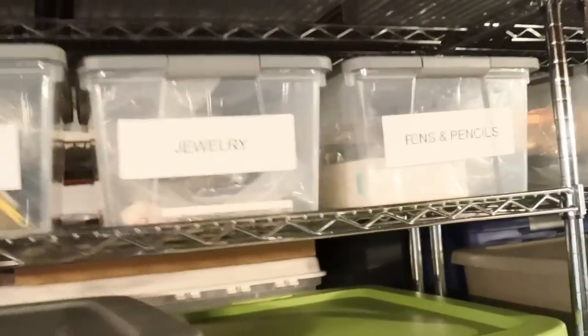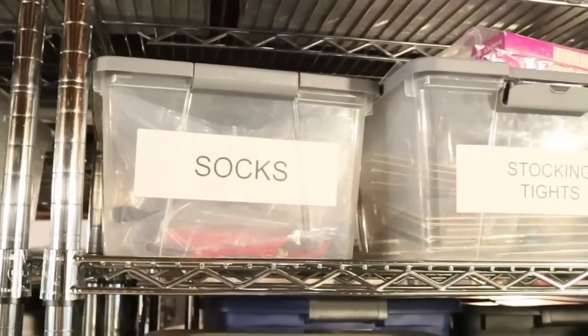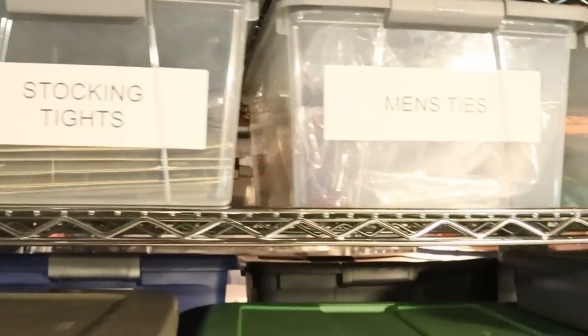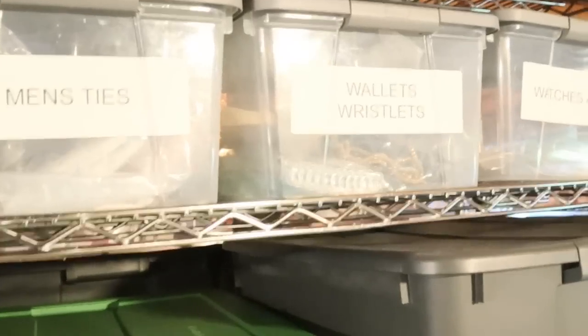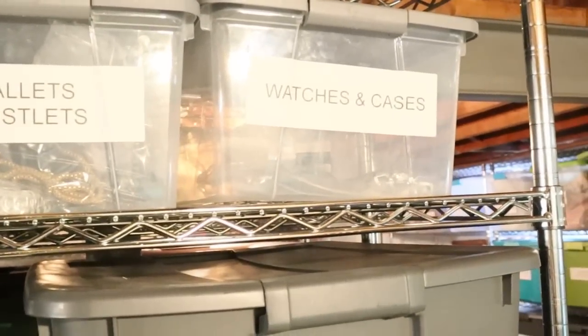Eyeglasses, gloves, jewelry, pens and pencils, socks. Yep, I sell new socks. Stockings and tights, men's ties, wristlets and wallets, and watches and cases. And we're back to taxes up top. So that's what that looks like.